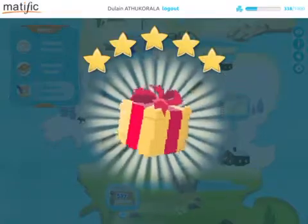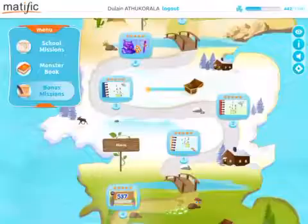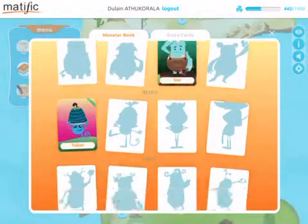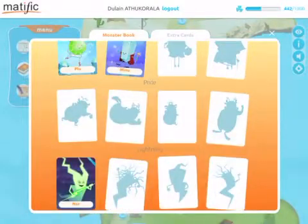Yay! We got 5 stars for that one. We got 104 points. I highly recommend your school or you to get this app and do this because it has some really cool stuff. It has cards in it. Look, I got a lightning card.